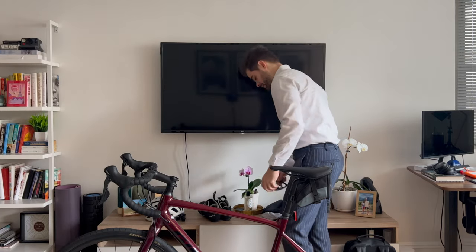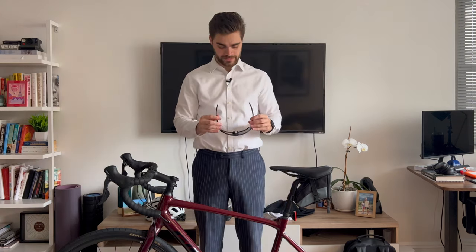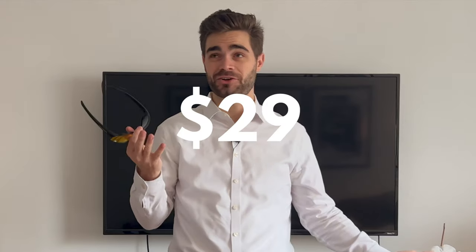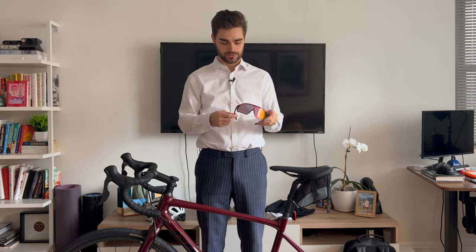And then last but not least are my glasses. These are glasses that I got on Amazon. They're Rock Bros. They're actually kind of cool. I feel cool when I wear them. These are cheap. They're like $30, if that. So highly recommend obviously getting a pair of these. I don't wear these inside, obviously. I wear these outside on my outdoor runs, but not runs, rides. I actually wear them when I'm running too, though. But yeah, these were cheap.